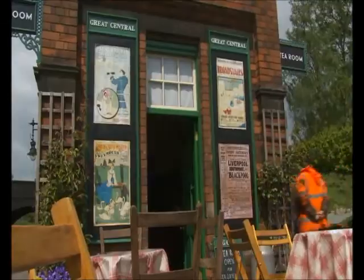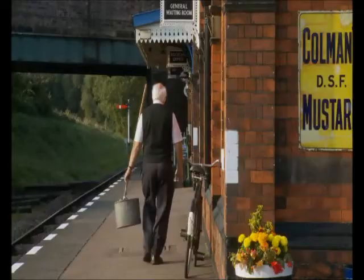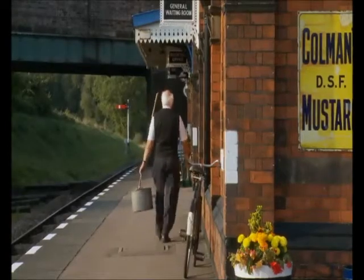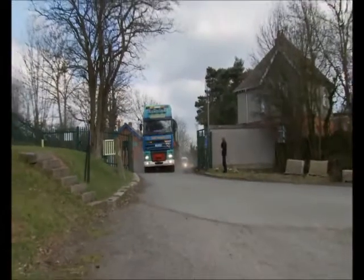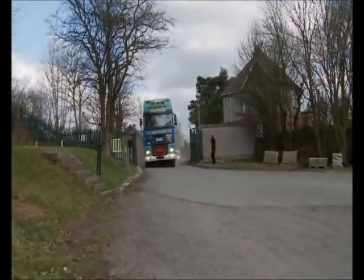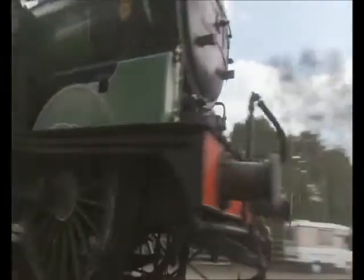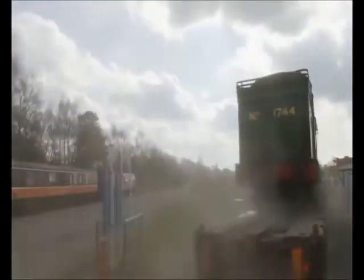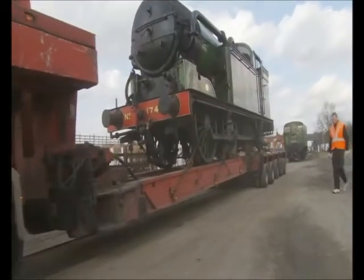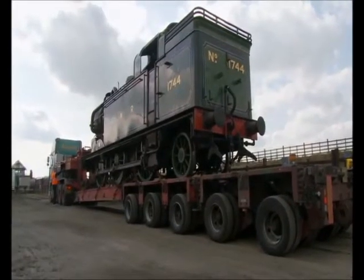Today, the little station of Quorn in rural Leicestershire has an expectant air. There are 2 engine arrivals due. They're both coming by road because the Heritage Railway isn't connected to the mainline track. First to arrive is a Class N2 tank engine. The N2 was designed in the 1920s for suburban passenger carrying. But it's the arrival of one of the most famous locomotives in Britain that's causing a buzz.